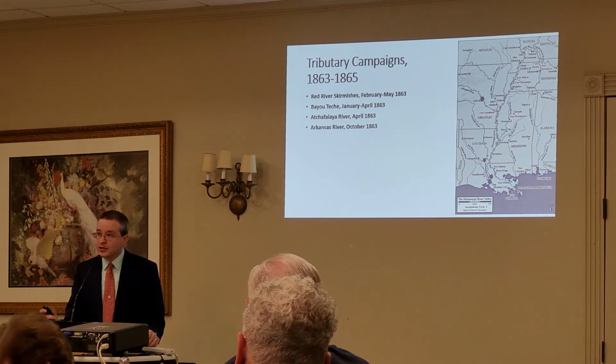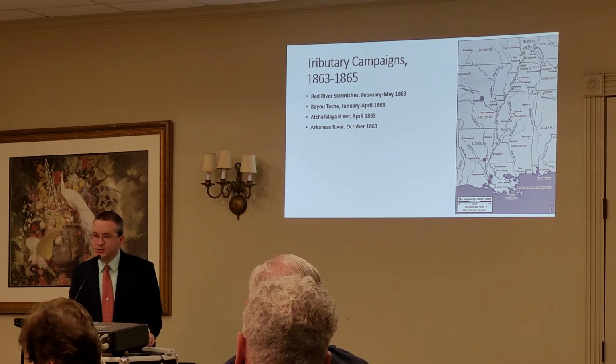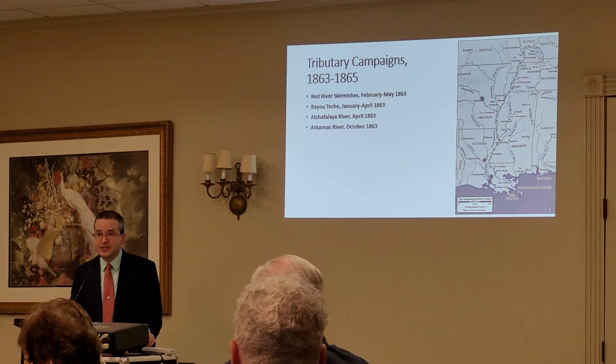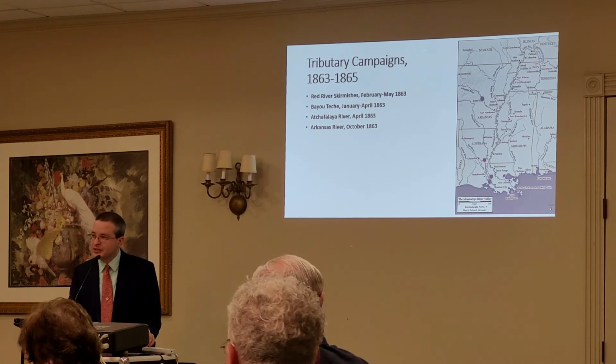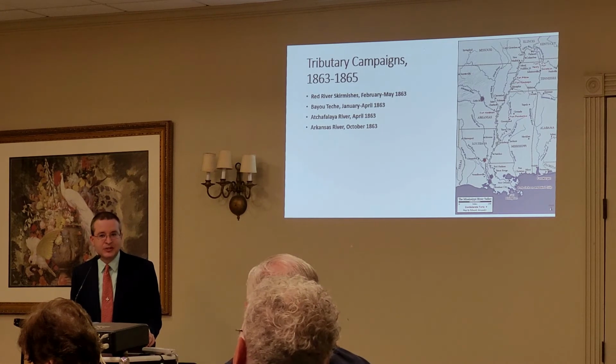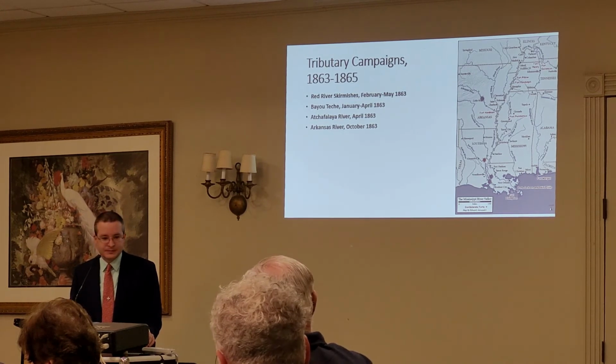We've got the Arkansas River. In October 1863, U.S. military forces advance towards Little Rock. The Confederate naval forces there sink their ships because they can't stop the U.S. military attacks. And then all the sailors that are left take the artillery with them, and they head to Shreveport to augment the squadron being built there.